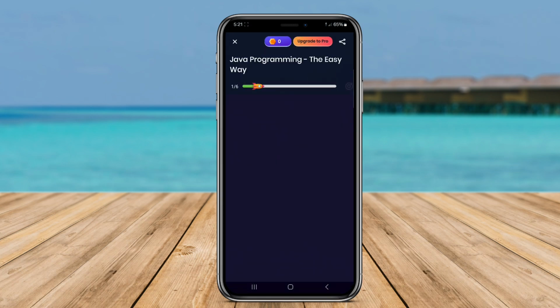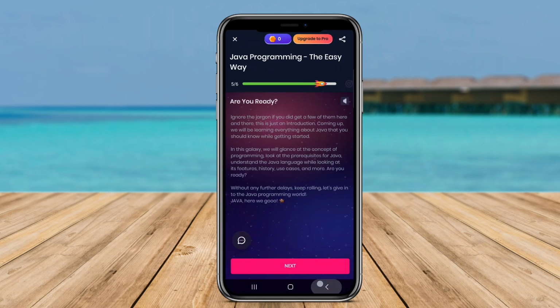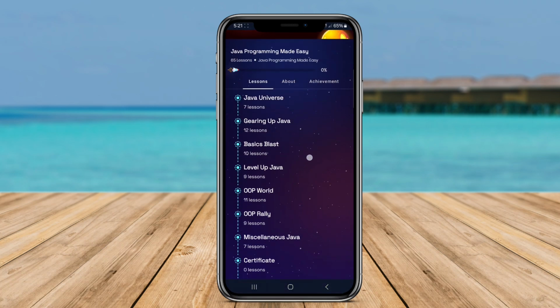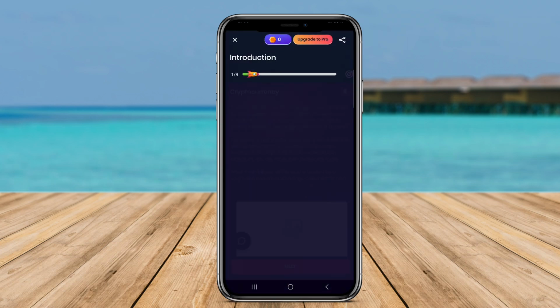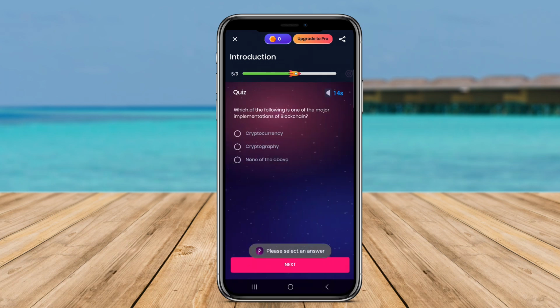The app features a storyline framework where users embark on a journey, solving coding challenges as they progress through the narrative. This gamification not only makes learning fun, but also helps users retain information better. Programming Hero includes a variety of interactive exercises, quizzes, and coding projects that encourage hands-on practice.